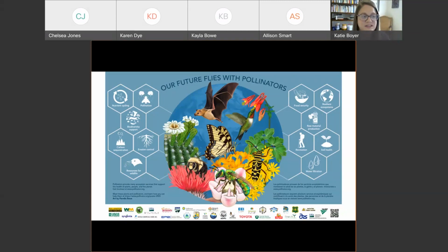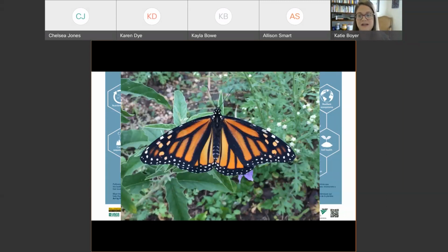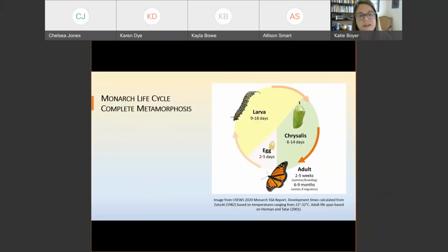And this was actually chosen as the theme of the 2020 Pollinator Partnership poster shown here that kind of just shows all of the different types of benefits that pollinators provide. Monarch butterflies are just one of the many different types of pollinators, but they've kind of become the poster child for pollinator conservation over the last 5 to 7 years, I would say. So that's what I'm going to focus on here today. So monarchs go through a complete metamorphosis that takes about a month to complete, and that includes 4 life stages.